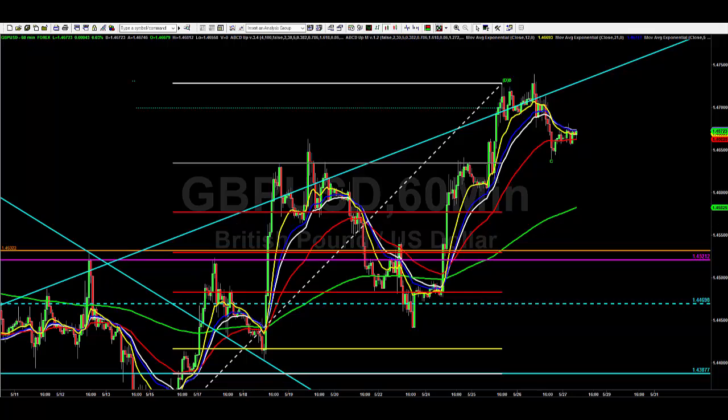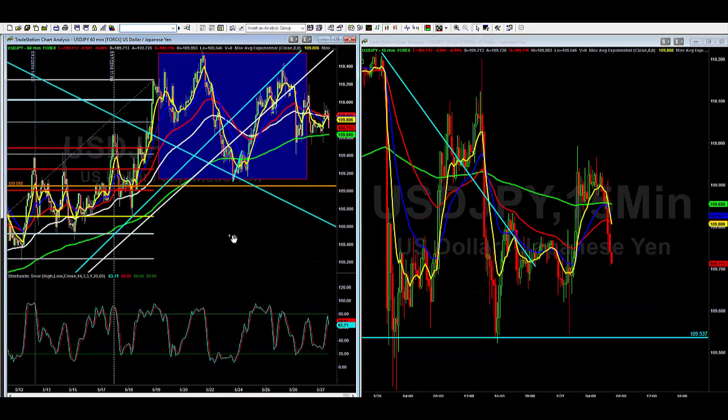So looking for about 100 pips. I think that could be quite a good move today. In cable, watch for 146.30 as well, because that's a good level of support. But certainly for me, I think cable looks like a good short today.